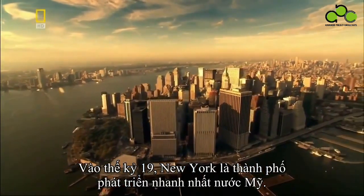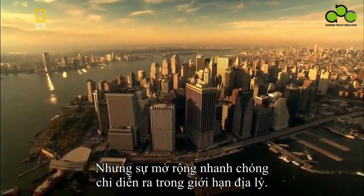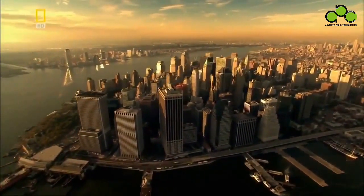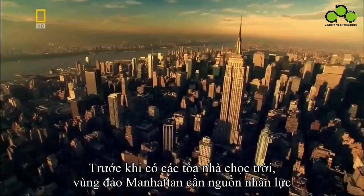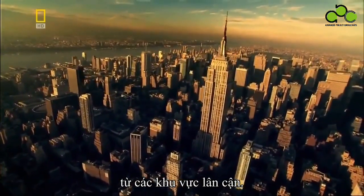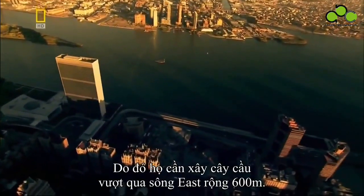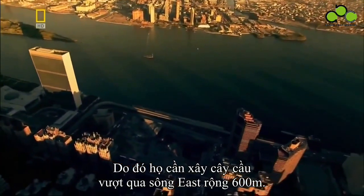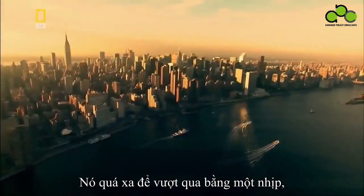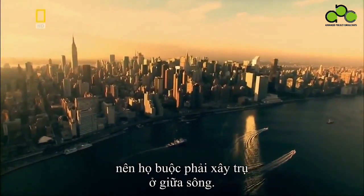In the 19th century, New York is one of the fastest growing cities in America. But its rapid expansion is all happening within the confines of an archipelago. And long before the skyscrapers, there is a need for the island of Manhattan to be serviced by workers who live in the neighboring areas. So they have to build a bridge that will cross the 600-meter wide East River. This is too far to cross in a single span, so they're forced to build the piers in the river.